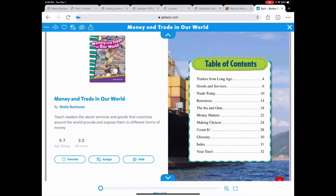Today we are working on Social Studies Module 4, Lessons 1 and 2. And today we're going to be learning all about trade. What is a trade? Have you ever traded anything before? When you trade, that means you are giving someone something in exchange for something else. So that means you give something and you get something in return. So we're going to read a book today called Money and Trade in Our World.